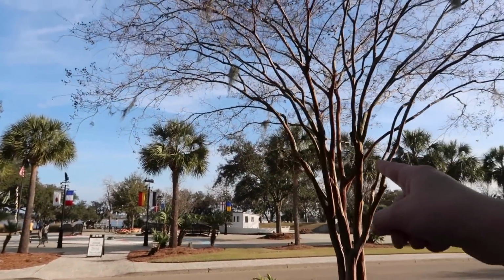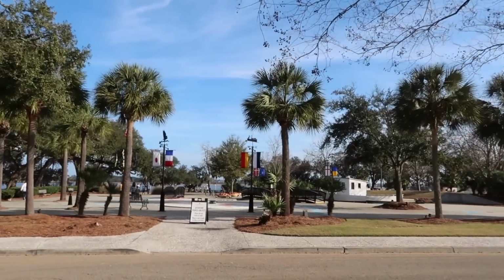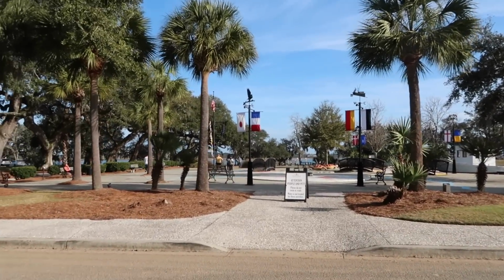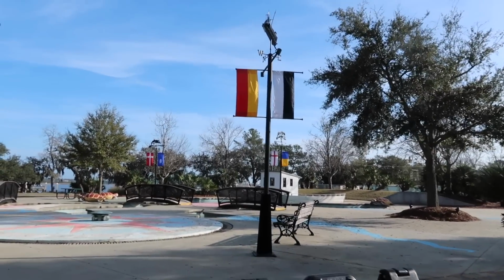Look at that little boat thing. Attention, people and pets. Hold on, I like the sign: attention pets, please read this. Please read this sign. I just like that the sign is for the pets to read as well.